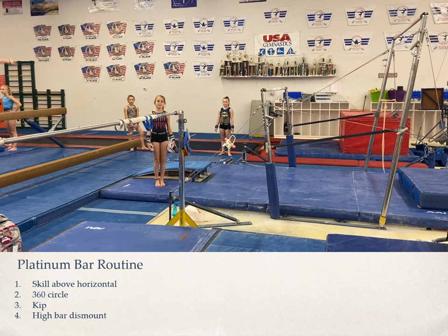Okay, so let's take a look at this platinum bar routine. She needs to do a skill above horizontal. She needs a 360 circle. She needs a kip. And she needs to dismount off the high bar. So those are her four requirements. So let's just take a look at those.